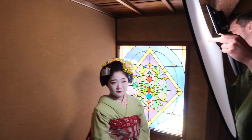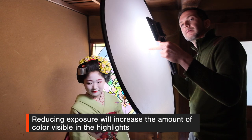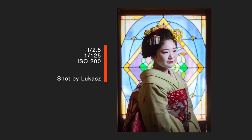Also, when I have the screen, bring the exposure down on the stained glass. Yeah, that's what I'm thinking. We want more color. Very good. Axel, can you get even closer? Yeah, that looks good. If you can move a little bit toward us, Axel, that's good. That looks like pretty nice light, right?